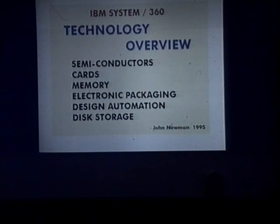So there we have the agenda of things I'm going to talk to fairly briefly. And I thought it's probably best to start at the bottom with the key chips, and build up.